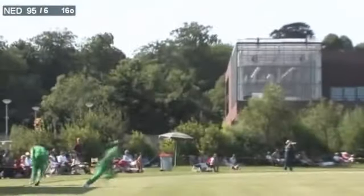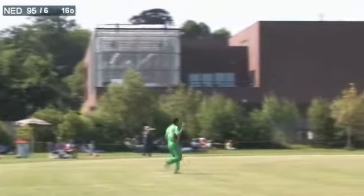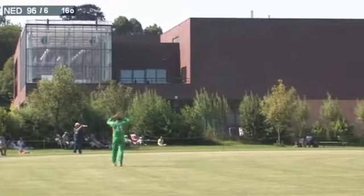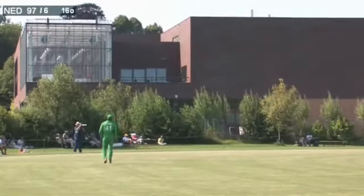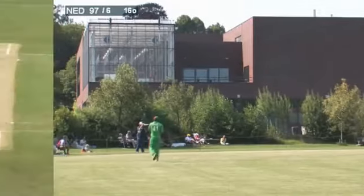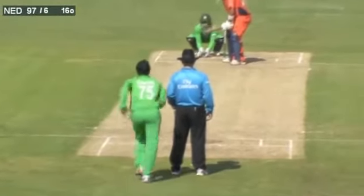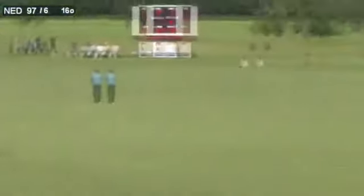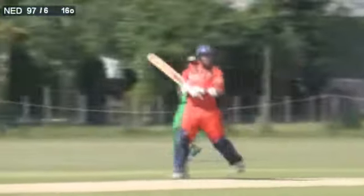It's not going to be 4 because there are 2 fielders there who might have fielded it, so they take 2, and that takes Swart up to 48, and the total to 97 for 6. Shakib to Swart on 48. And that's 1, 2, 3 and 4 runs for Swart.